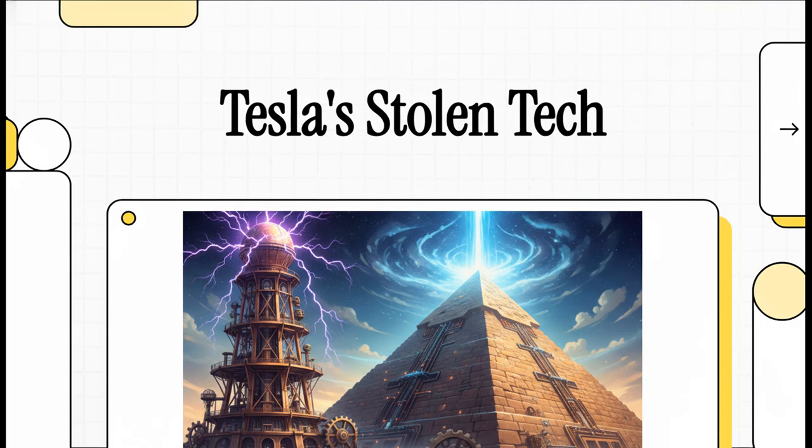Welcome to The Explainer. Today, we're unpacking something literally mind-bending from our source material. We're looking at a truly radical forensic audit, a text that claims to connect the ancient massive architecture of the Great Pyramid of Giza directly to the early 20th century physics of Nikola Tesla.